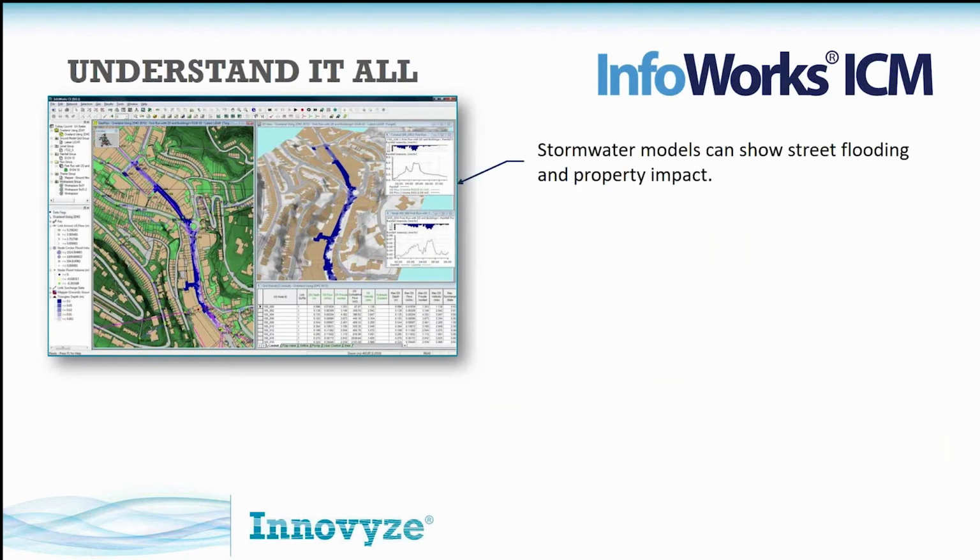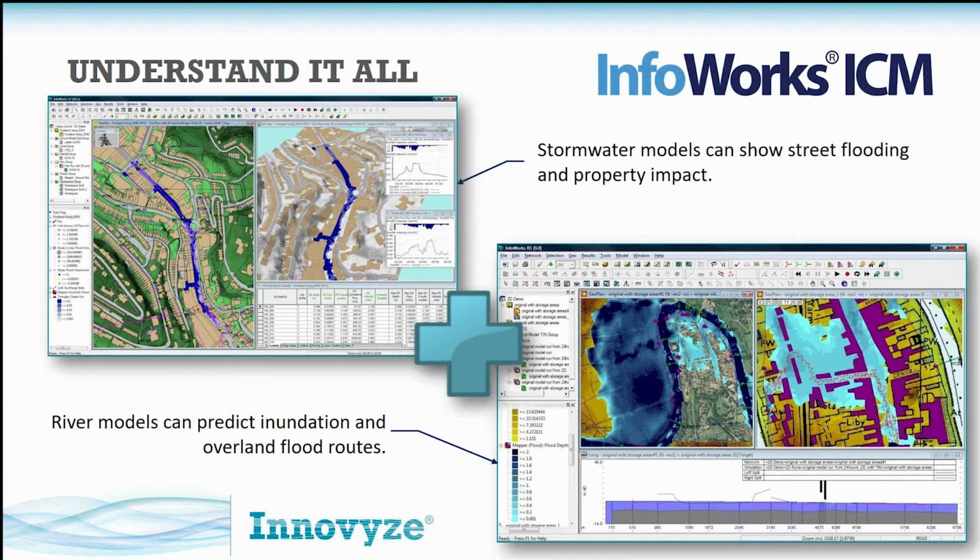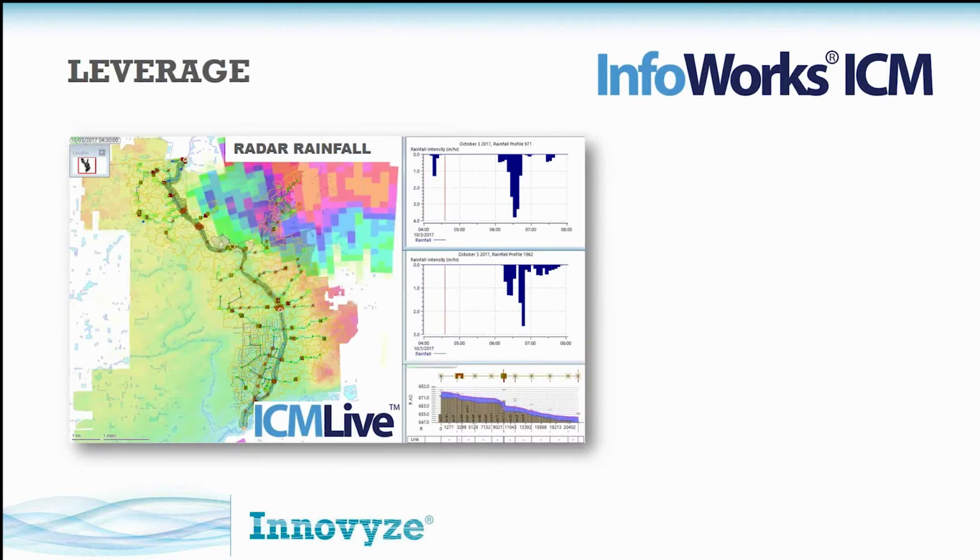So ICM helps you understand it all. You can look at the stormwater models that can show street flooding and property impact, damage assessments. It can incorporate those river models that can predict inundation and overflow routes. Look at profile, look at 3D views. We can leverage radar rainfall.